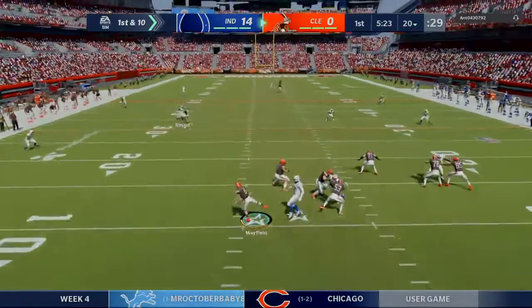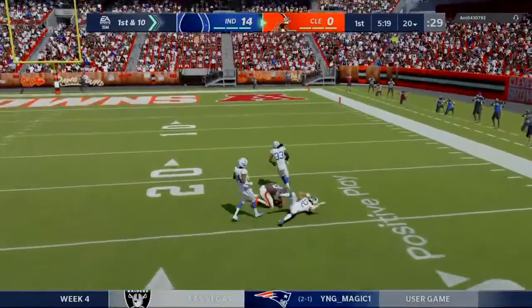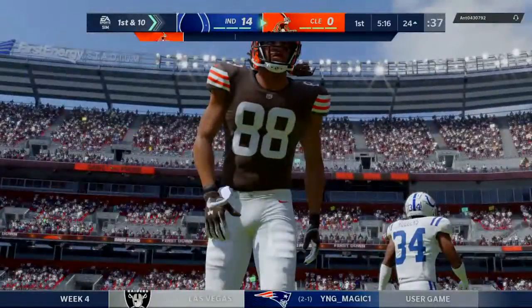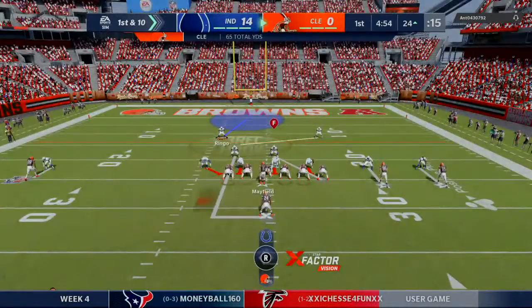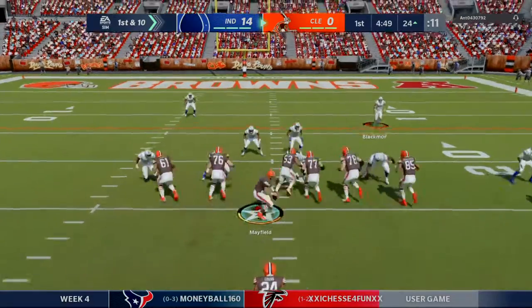Hard to do. He's going to go for a big play downfield. It's caught inside the 25. That's good. It's a big play there for the Browns. 57 yards. First and 10 at the 24-yard line.